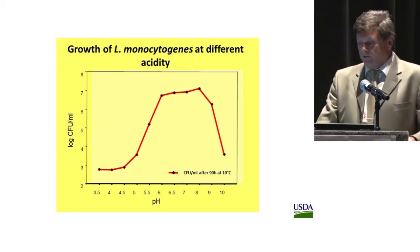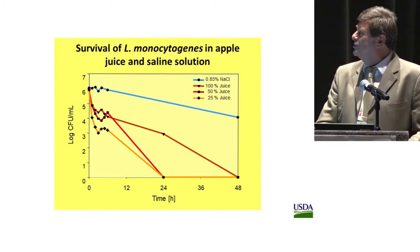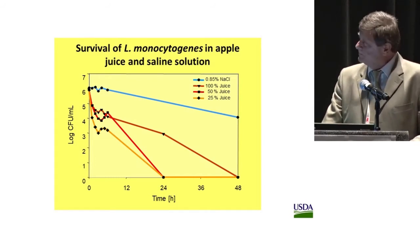Again, we looked for survival of Listeria in apple juice, and in saline it did not survive very well, but in apple juice, whether 100% or diluted, it did not survive almost at all after 24 or 48 hours.